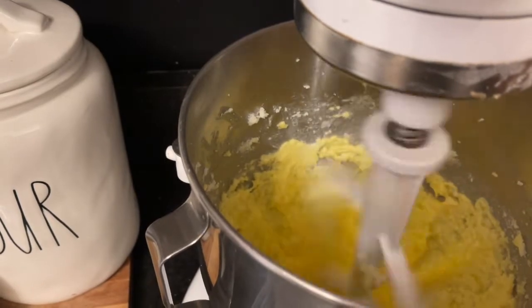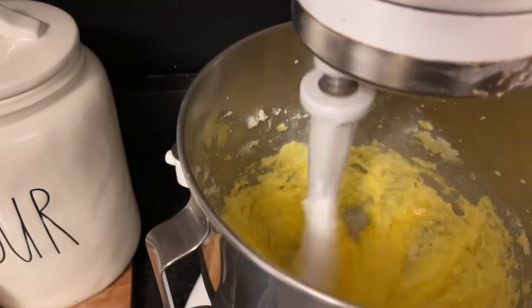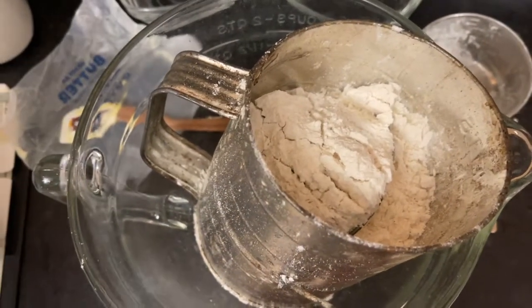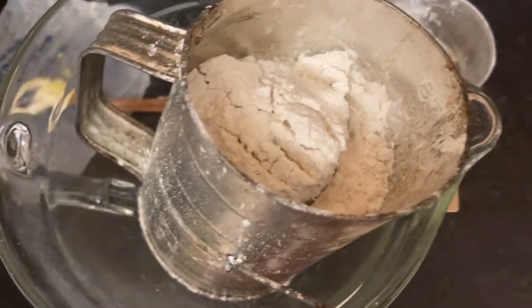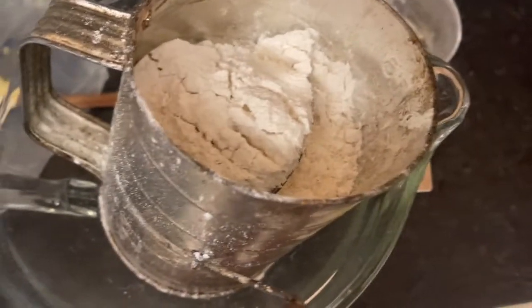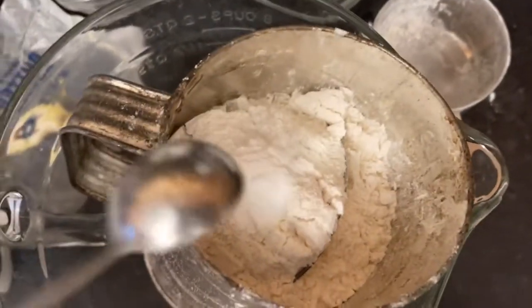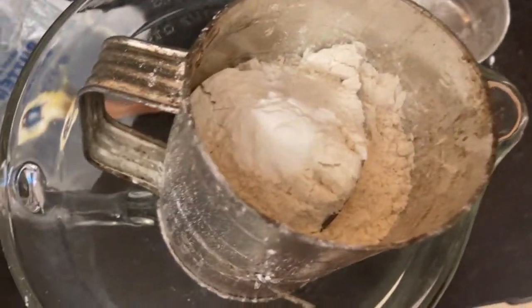And now I'm going to sift all-purpose flour, baking soda, salt, and cream in the mixture. Sorry, guys. Now it says to sift the 2 cups flour. So you're going to normally use 1 cup. If you're doing gluten-free, just doing the gluten-free. But you're going to sift with your baking soda, 1 teaspoon of baking soda, and then you're going to use 1/2 teaspoon of salt.